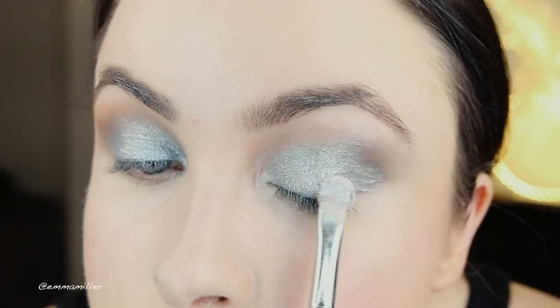Ooh, yes. Oh my God, I love this. Like, you know when you're looking at eyeshadow and you're like, I like it. And then you put the reflex on and you're like, damn girl, this is so good. Look at that. I will blend it out better when I put the highlighter under the brow bone.